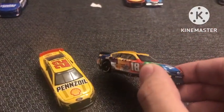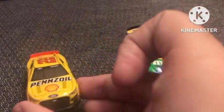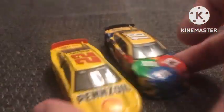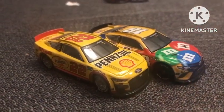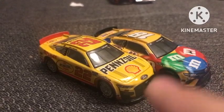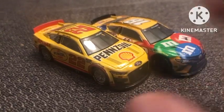And, of course, these two are Kyle Busch in his number 18 M&M's car. I'm really going to miss seeing this next year. And Joey Logano in his Pennzoil number 22. Dude, these two are another two of my favorite drivers, which I know is a lot to say considering both of these guys are severely hated by most NASCAR fans, especially Kyle, but Joey's not that liked either. I personally like both of these.